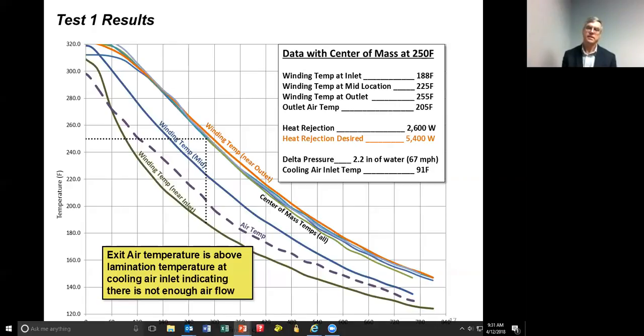The second thing that came very, very insightful was I was measuring temperatures from the inlet side of the cooling air to the outlet side of the cooling air as it went across these fins and out the motor. And what I found was that the air temperature coming out from the cooling passage was higher than the winding temperature near the inlet. That told me I did not have enough airflow through the motor to actually do this job. And I had a pretty big delta from side to side on the motor.